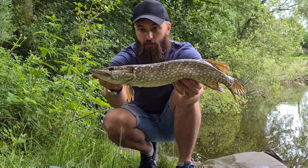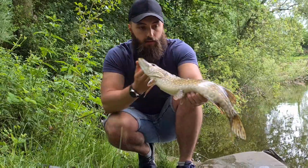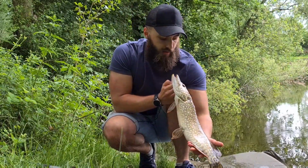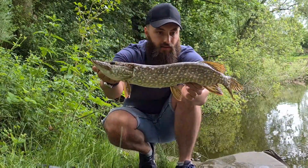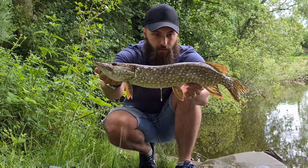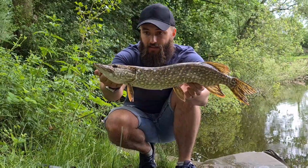Lovely little jack. That's the second jack of the day. Well happy with that. Lovely conditioned fish again. The single hook, so easy really to deal with. I have used single hooks before, but that's a very sizable single hook. But yeah, they're doing the damage today.